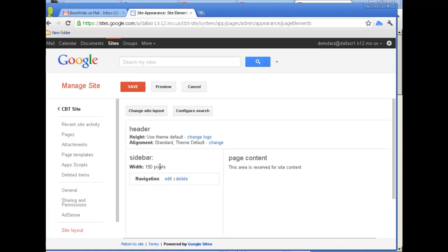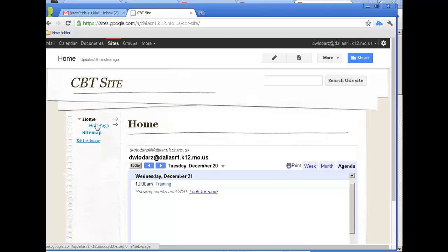I'm going to cancel this. It'll show up right here in your navigation. Or even if you want to put like a link to the district calendar or something like that. Yeah. Anything. Lots of different options and things to do.